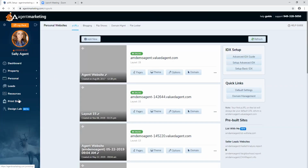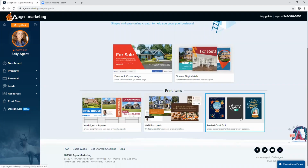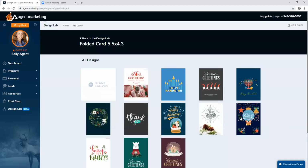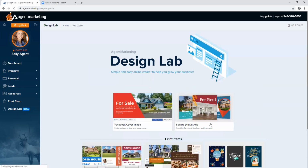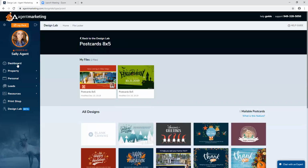Another thing, I know it's getting down to the wire for holiday cards and things like that, but don't forget we do have our design lab where you have the option for holiday cards if you want to order some. You can also order posts and things for the year, and list with me to get going into the new year. So don't forget about those.